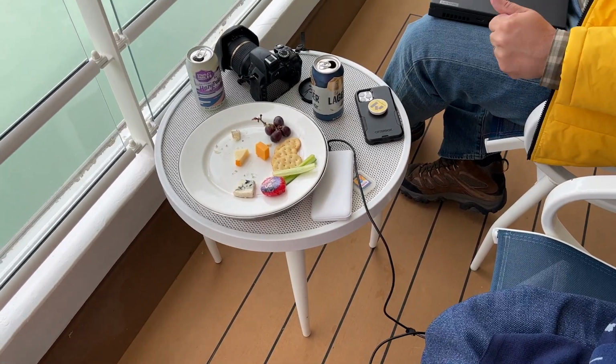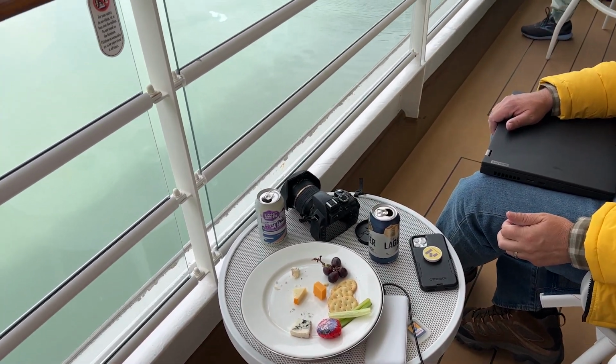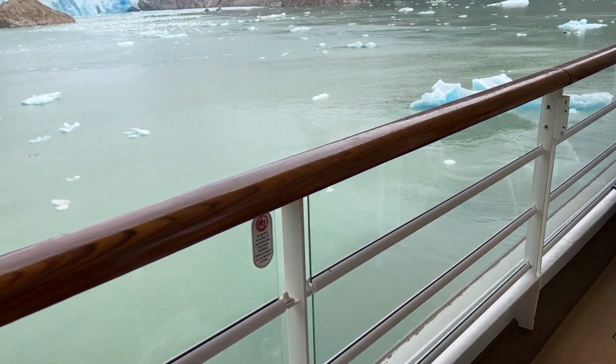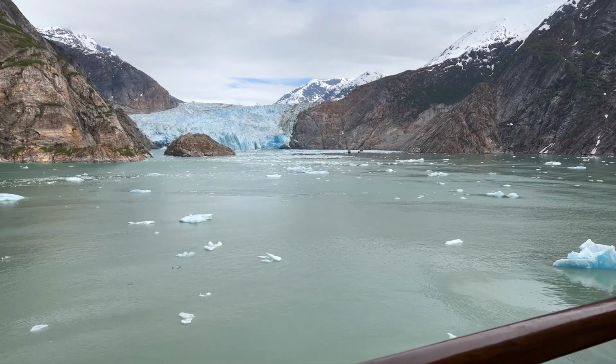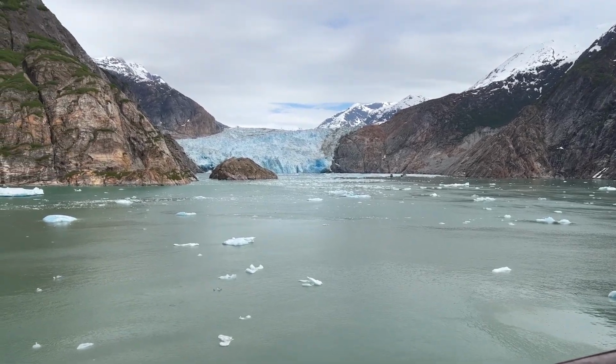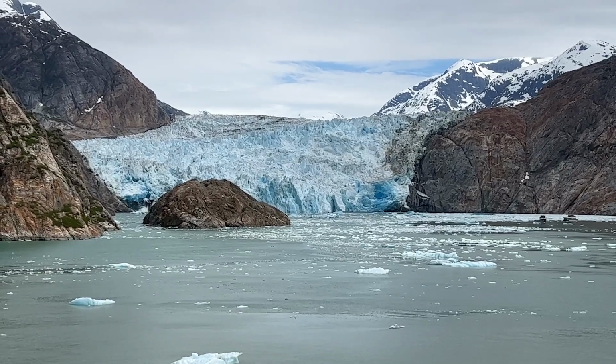And this is where having the veranda room really comes in handy, because when we came back from the viewing, we headed out on our veranda. We got some cheese plates delivered, pulled a bottle of wine out of the fridge, put some blankets on our laps, sat on the veranda, and just took in the scenery, because when else in our lives are we going to get to see these kind of views. So anyway, Glacier Viewing Day was really incredible.